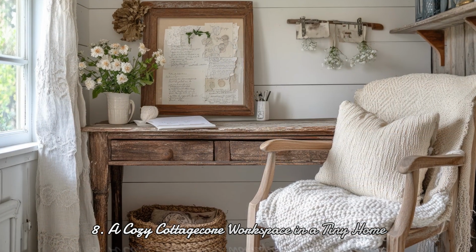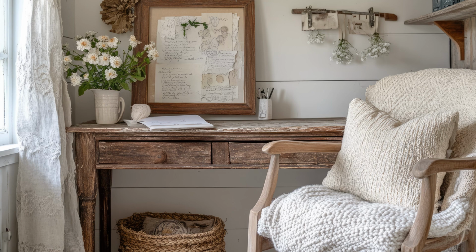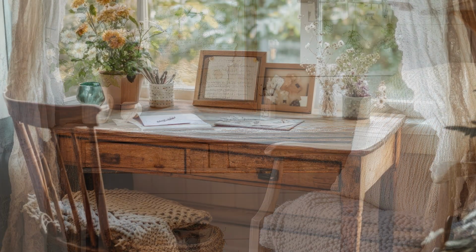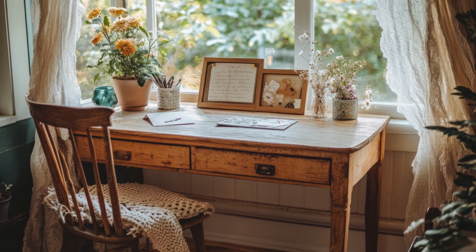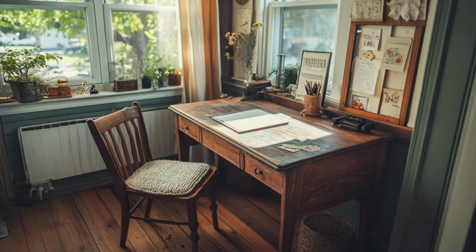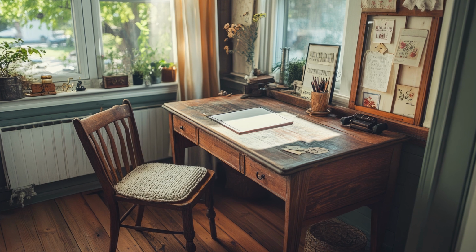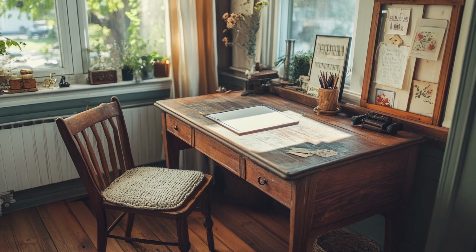A cozy cottagecore workspace in a tiny home. Even the smallest home deserves a cozy and inspiring workspace. Upcycling an old wooden desk by sanding and whitewashing it creates the perfect cottagecore writing nook. Pair it with a vintage wooden chair, softened with a hand-knitted seat cushion to enhance comfort. An upcycled window frame, repurposed as a mood board, can be adorned with pressed flowers, handwritten notes, and lace to add a personal touch.